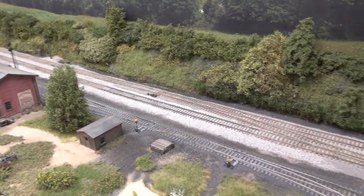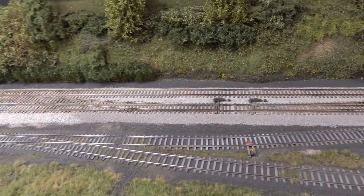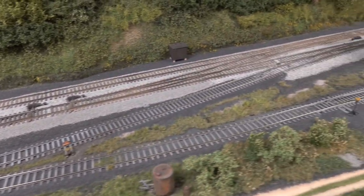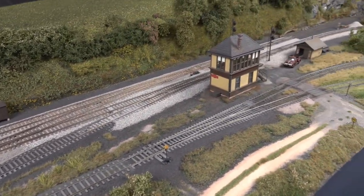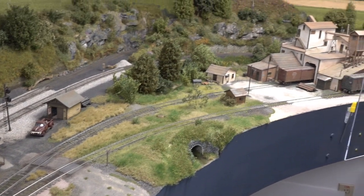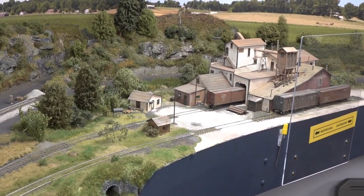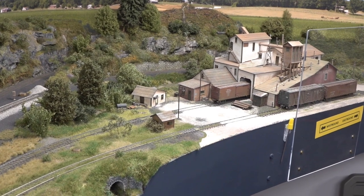There is an interlocking here, again a set of crossovers. And then I did add this industrial, oops, I'm going too fast, sorry about that, this industrial spur down to the Avonia Supply Building down there. Down to that scene. So that's that.